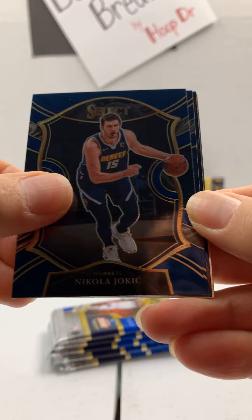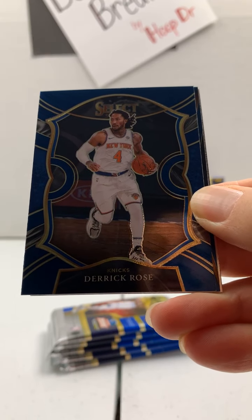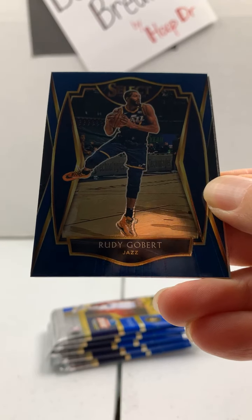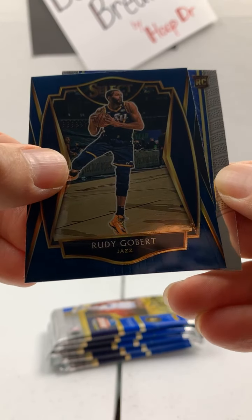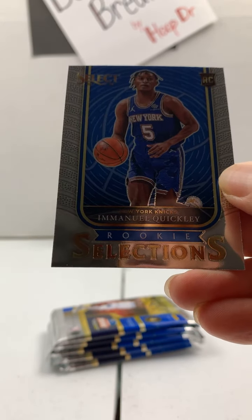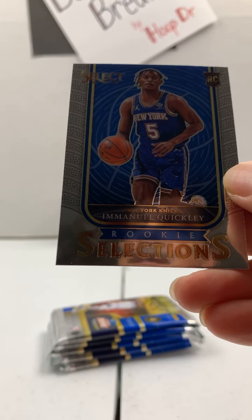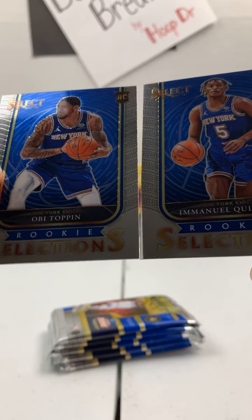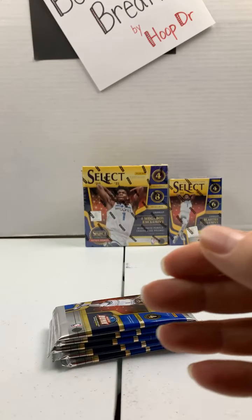Jokic to the Nuggets, followed by Derrick Rose, Knicks. We have a premier level Rudy Gobert, Jazz, and another rookie insert, another rookie selections, another New York Knicks. Immanuel Quickley goes with Obi Toppin, back to back packs.